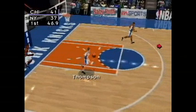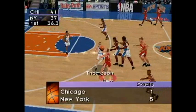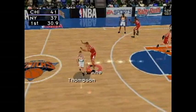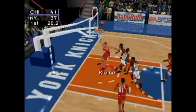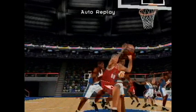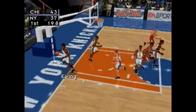Number 7 to Ewing. He squares up for the shot. The defensive rebound by Klein. To half court. Number 7 grabs it. To Ewing. He squares up for the shot. Kerr. To Klein. Goes up for the lay-in. Let's check the videotape on that layup. New York is losing late in the first quarter.